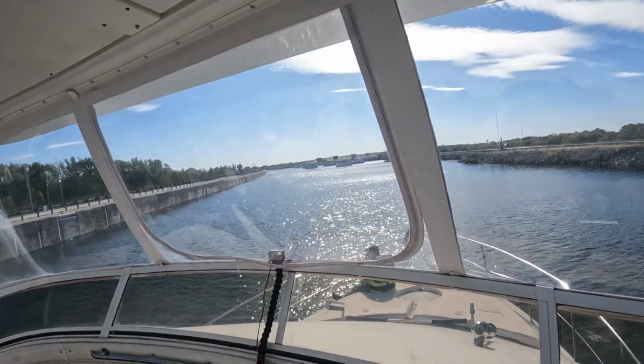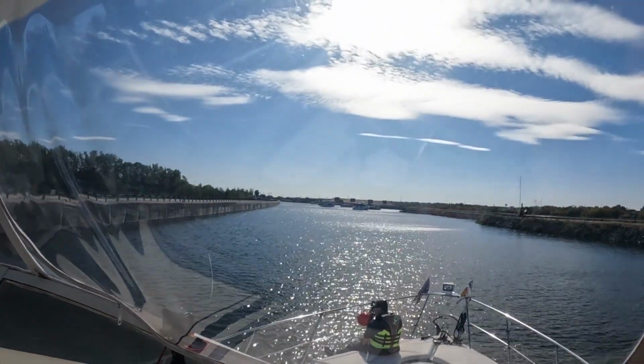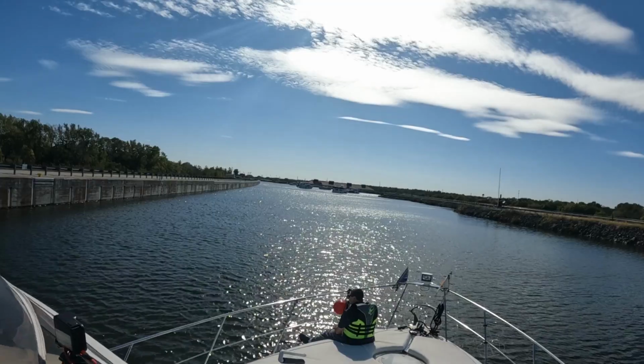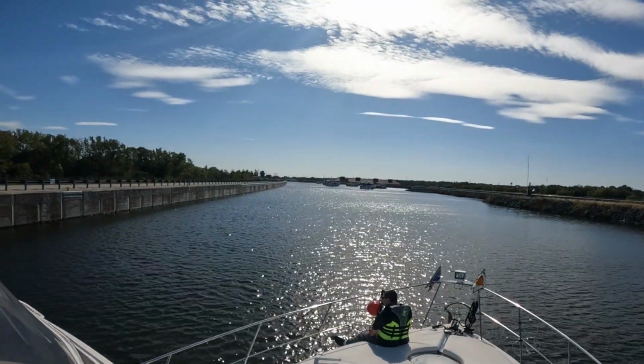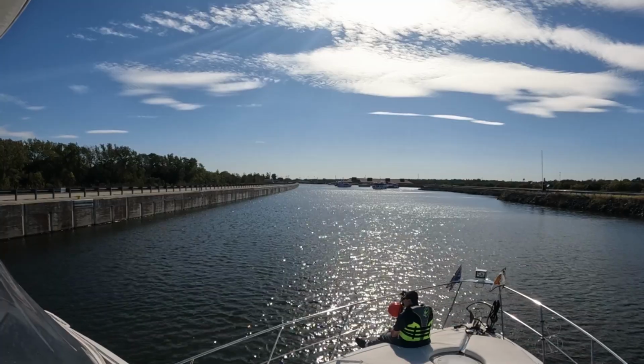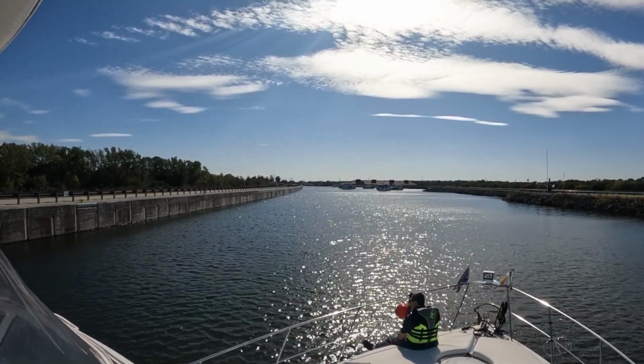Alex is sitting out here in the sun. Let me unzip her so I can show you. See any small boats in the front and in the back? You guys may want to go first, so they can put you up front.